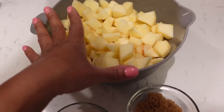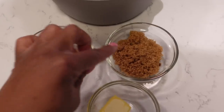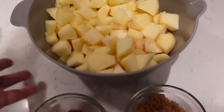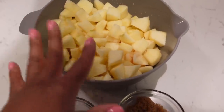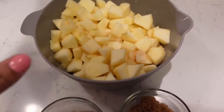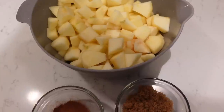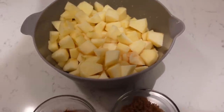So we've got our apples here. This is a total of 6 apples. You've got some cinnamon, brown sugar, and butter. I'm not really following any particular recipe. I just make them how I've always made them. So what we're going to do is get the apples in the skillet, add a little bit of water, and just let them soften. Once we add the brown sugar and cinnamon, we're just going to let them cook until they get nice and brown and soft, and they're going to be so delicious.